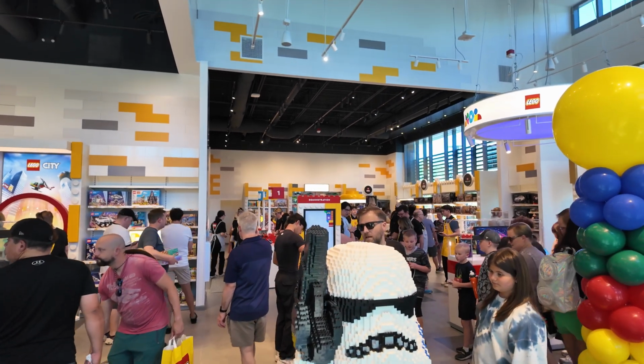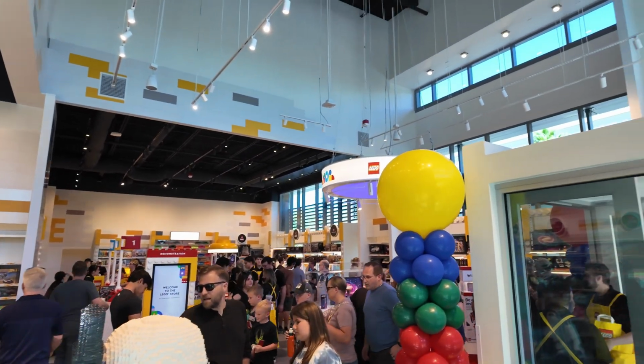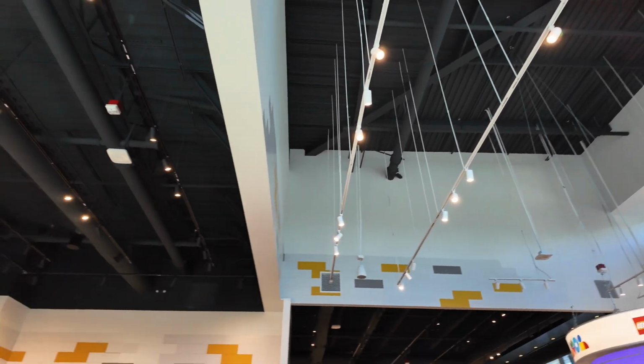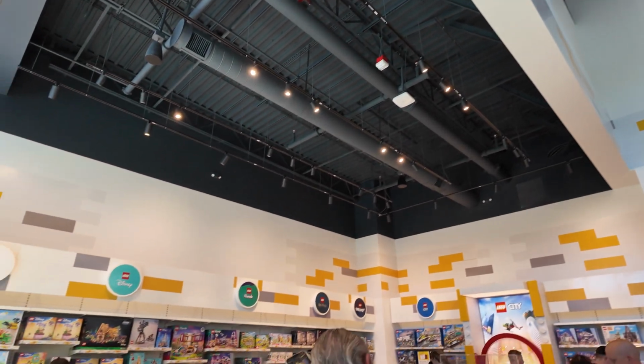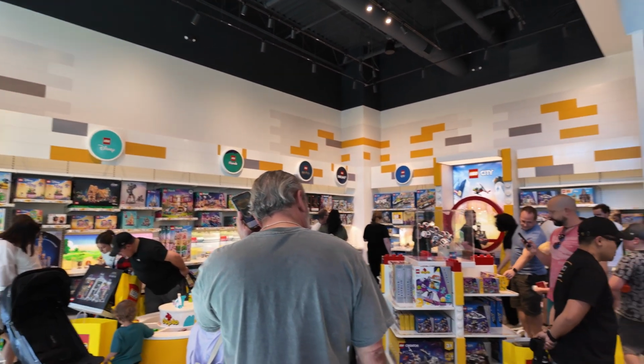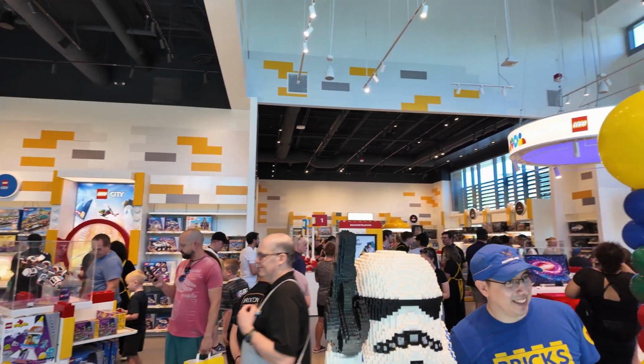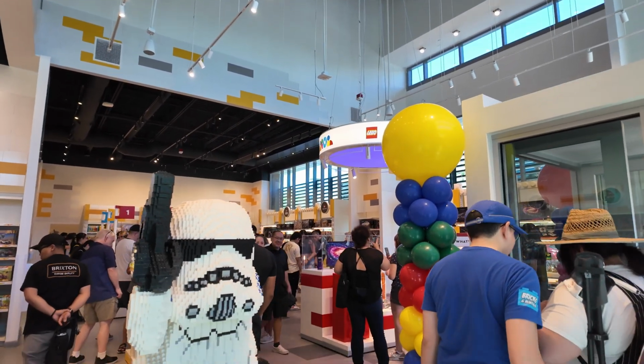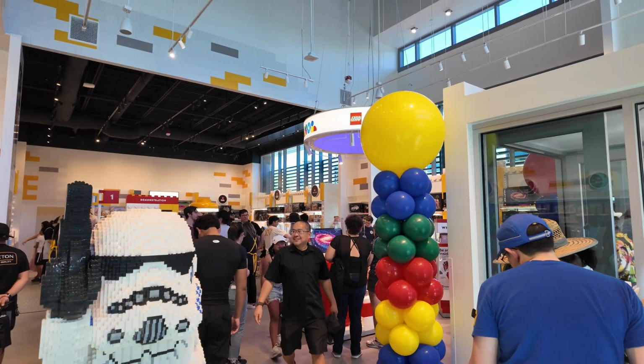Well, everybody, we came, we saw. Let me just get you up here, show you how big this ceiling is here. This used to be a clothing store as far as I remember. I had a lot of great times in this new Lego store. Now let's go out and share some thoughts down at the grassy knoll by the store here.